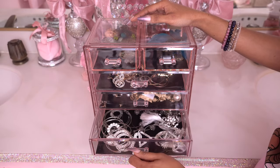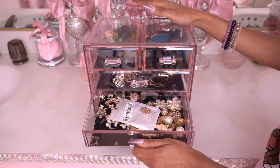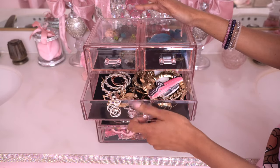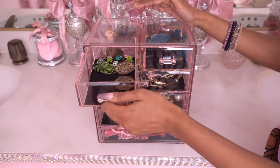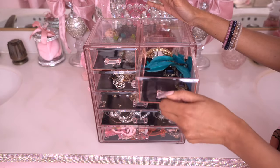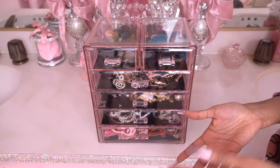This one is silver and white. The top is like gold and yellow. I have a lot of gold jewelry, so I have more gold and rose gold, and then green jewelry and blue and purple jewelry.